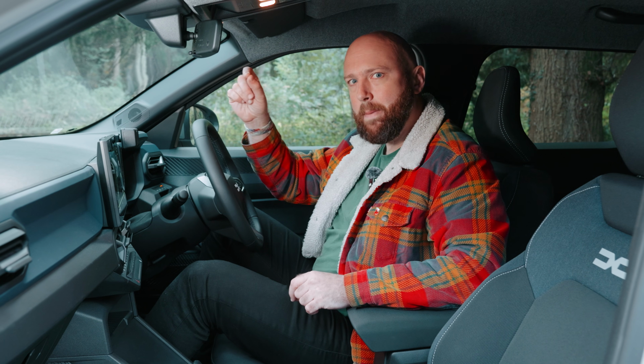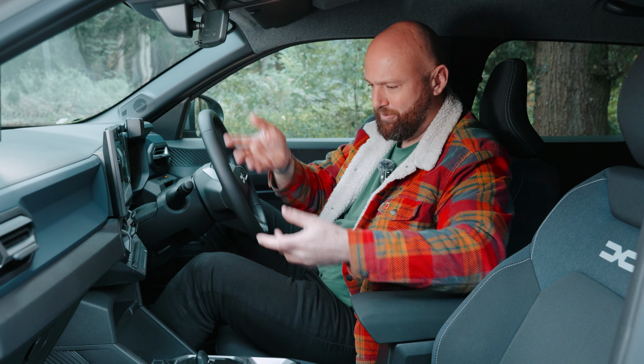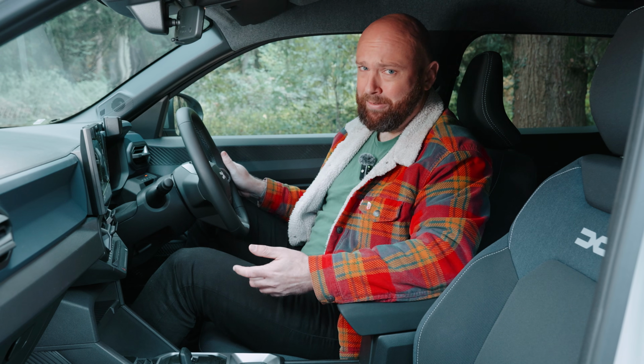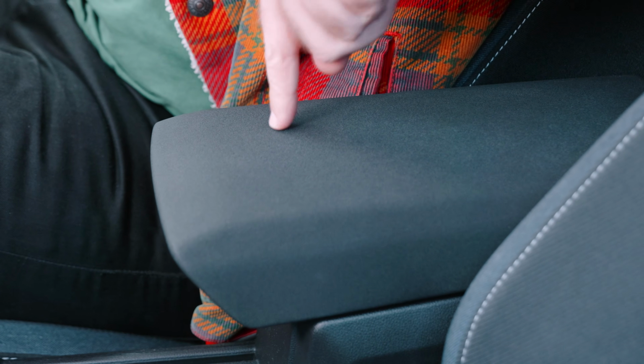For some reason, when you step up into this journey model, you get this phone holder thing here, which I think unclips. I don't really need that. I've got wireless CarPlay and I've got a wireless charging mat, so why would I want to put it up there? But otherwise, it's a proper Duster in here. It's very robust, and that means this is rock hard, this is all rock hard, and it feels very plasticky. This is a little bit soft.